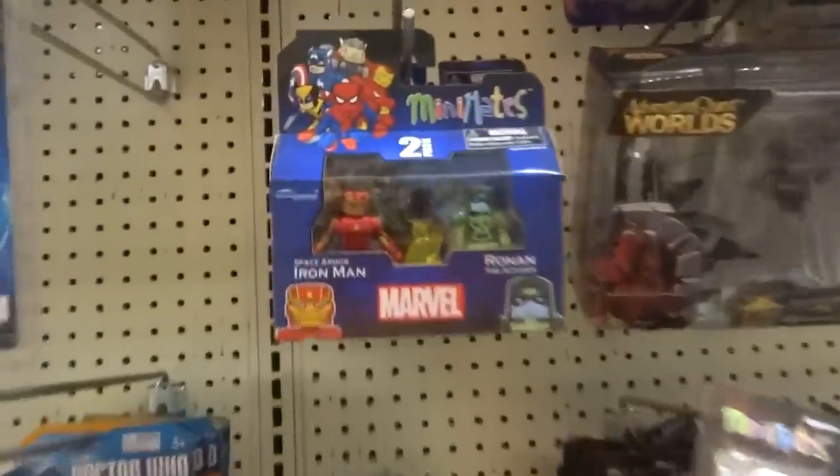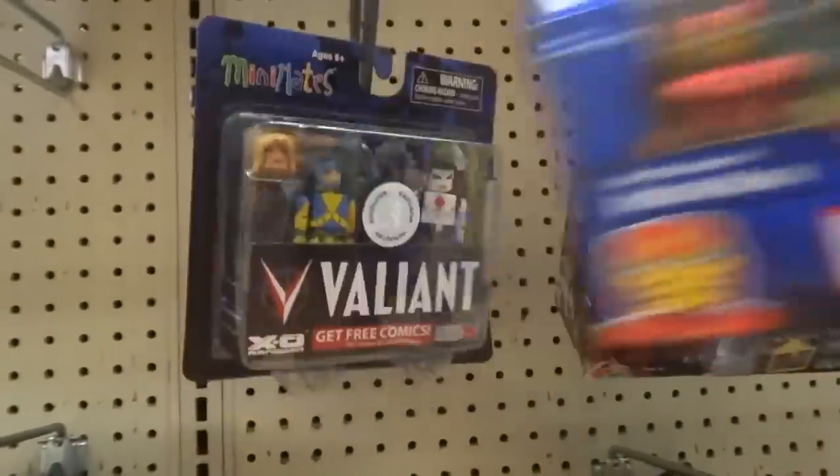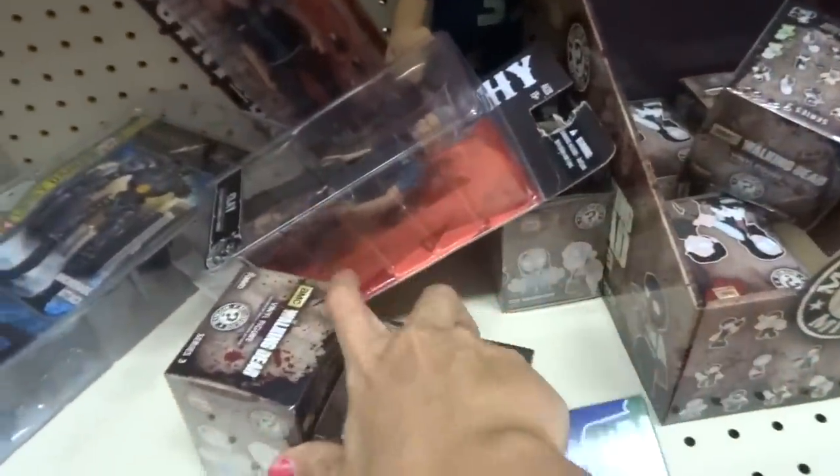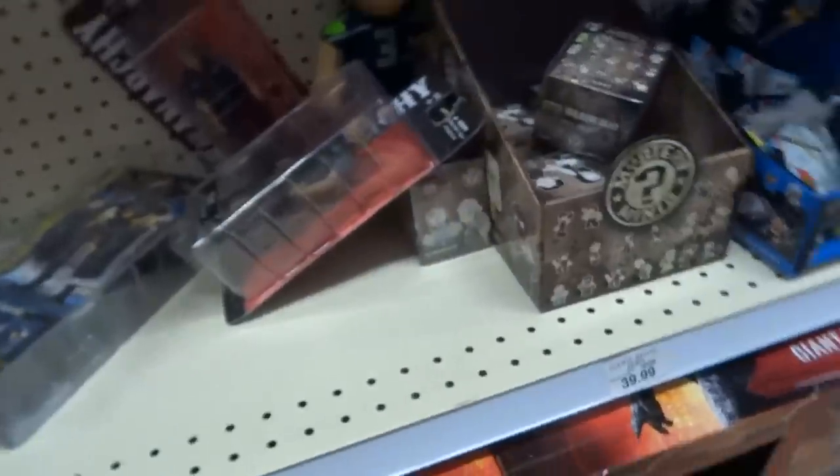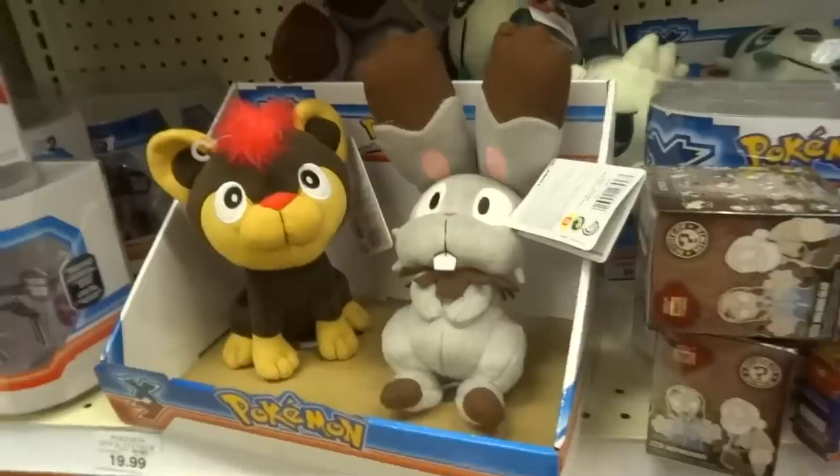Alright, this is a Toys R Us again, I think. They got this really cool Iron Man and some other action figures. I didn't get any of those other action figures, but I found two more Series 3 Walking Deads. So I got those to finish my box. Now I have a complete box of Series 3 Walking Dead.